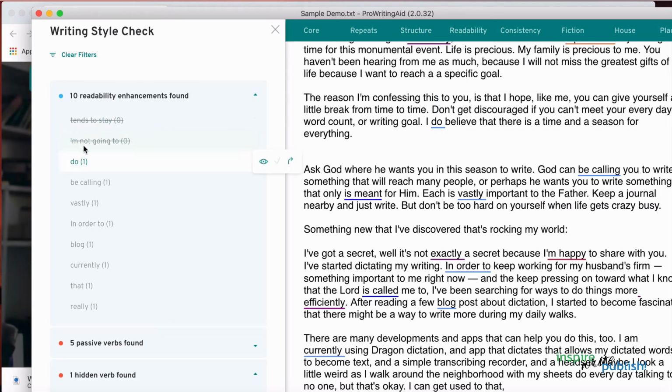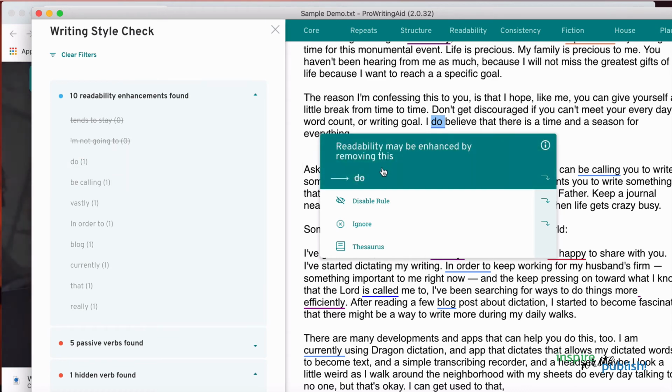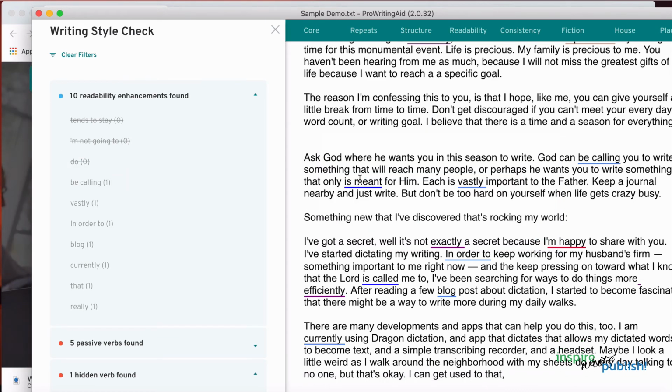Okay, I'm just going to do this one section here and I'll look at my style score again. Let's go to the arrow. Readability may be enhanced by removing "do." I do believe. Okay, let's do that. This is easy. See how easy it is to improve your writing.